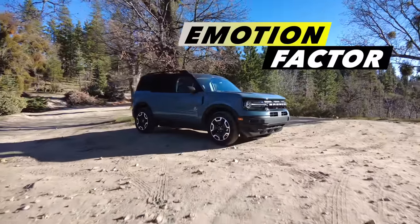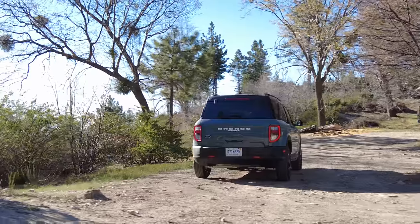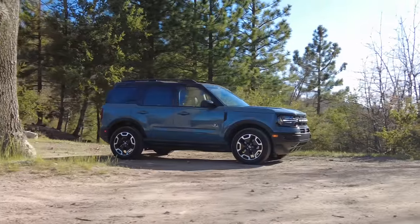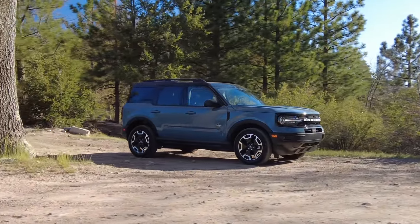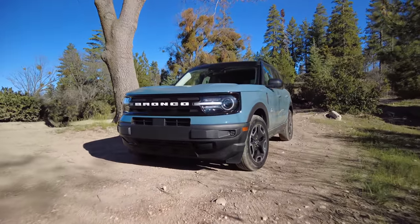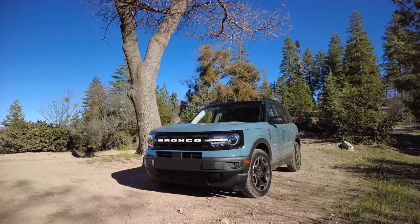Let's start with emotion factor. Sweetie, are you emotionally moved by the style of the Ford Bronco Sport? I do love a contrasting roof and a boxy exterior. It does look a lot like a big Bronco shrunk down and encapsulated in the same platform that you'd put a Ford Escape on, because that is exactly what it is. Yeah, it's super beefy, but also cute somehow.